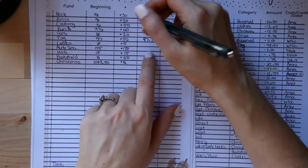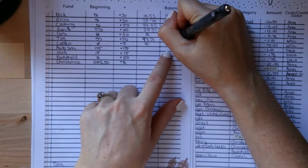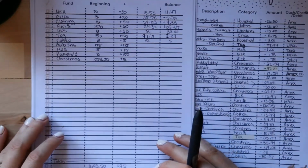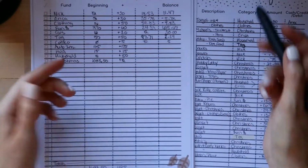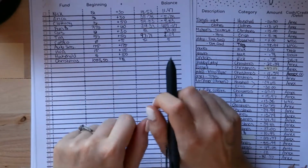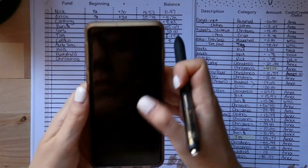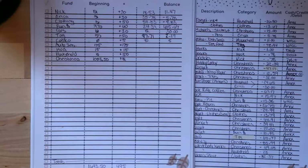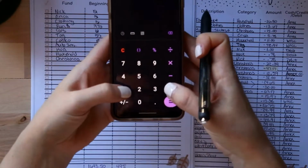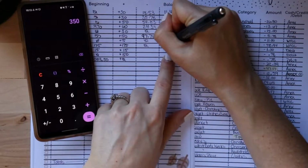Okay, Costco. We're not spending anything there, so we didn't spend anything. We have $5. That's about what it's going to cost us a month to keep our membership. So we basically took $5 out of our grocery budget and put it into a Costco fund. Okay, auto insurance. So, let me get my calculator back up here. Okay, $175. We added $175. So we have a total of $350.